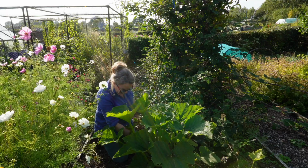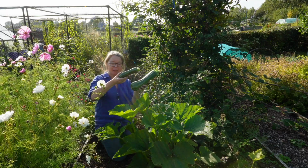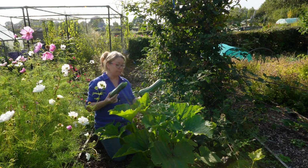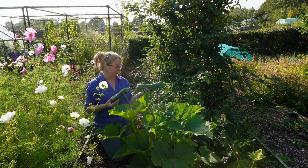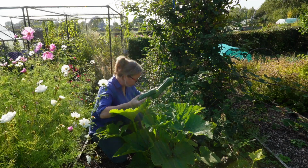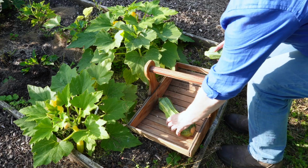Oh, and now there's another one. Here we go. Thing is with these, with the green courgettes, you can't see them next to the leaves. So maybe that's more the size it should be. Put your comments down below and tell me if it's a courgette or a marrow. But is there any difference anyway? I think I need a bigger trug. Oh. There we go.